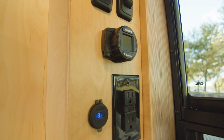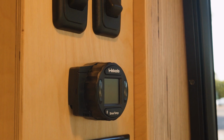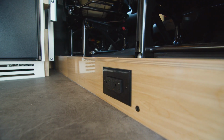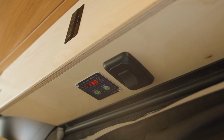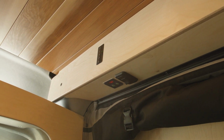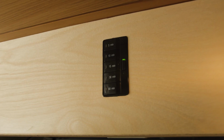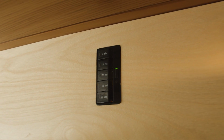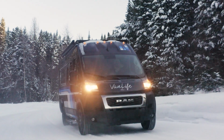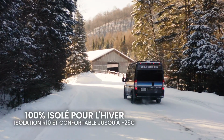This main control panel manages the 12-volt pumps, lights, Webasto heating, USB outlets, and 120-volt outlet. There's also a secondary control panel located above the sliding door. On this panel, we find the central light switch and the inverter on-off system, which allows for activation of 120 volts, operation of appliances, and the water heater. Our systems are 4-season. That means they have to be operational and comfortable both in summer and winter.